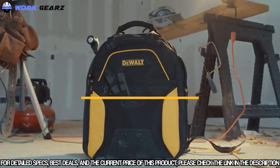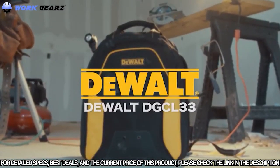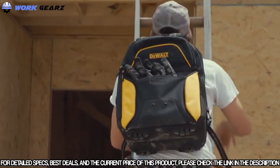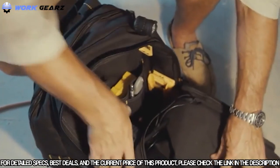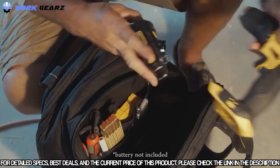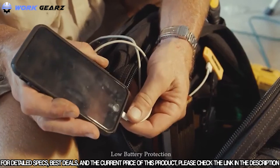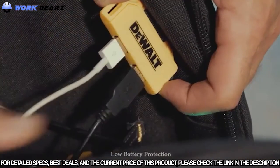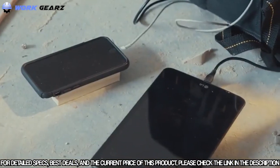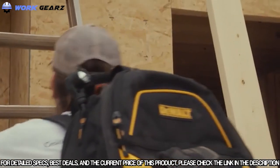Introducing the DEWALT DGCL33 Lighted USB Charging Tool Backpack by CLC. This innovative product is designed for functionality and convenience. What truly sets this backpack apart is its built-in USB charging battery dock that allows a DEWALT 20-volt max lithium-ion battery to charge your personal electronic devices. You can charge up to two devices simultaneously. Whether it's your smartphone, tablet, notebook, camera, or GoPro, the internal charging compartments offer protection while you power up.